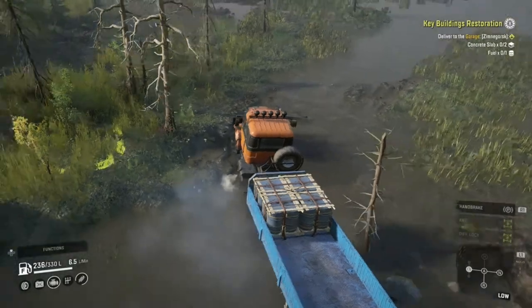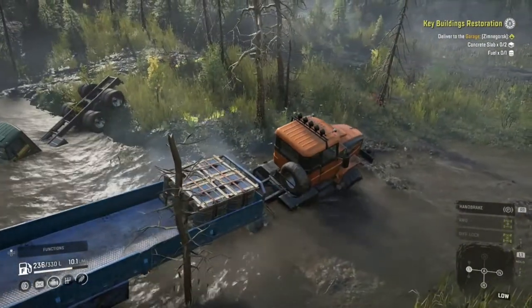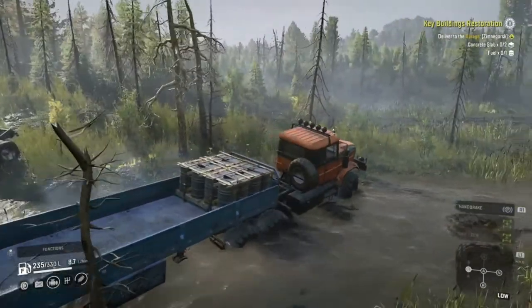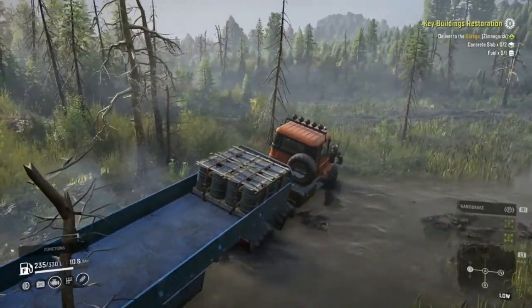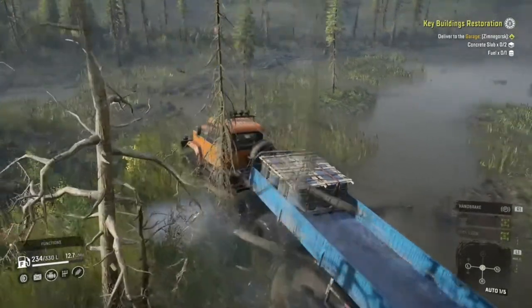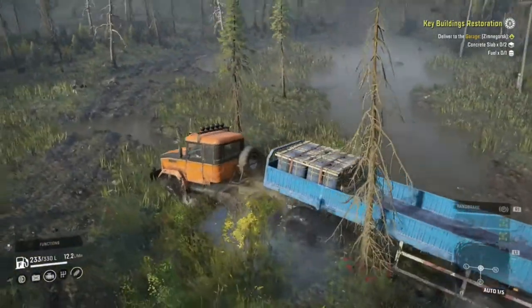It's not doing too bad. I'm asking quite a lot of it here. It's pulling a semi-trailer whilst trying to pull itself out of a bog. But it has done that okay. And we are back onto the road.